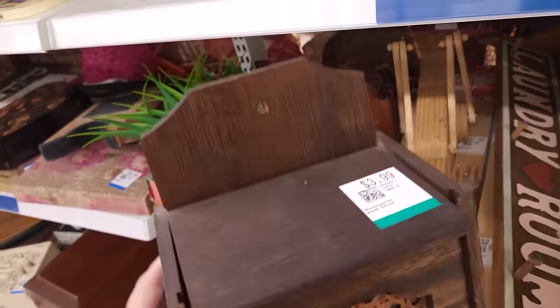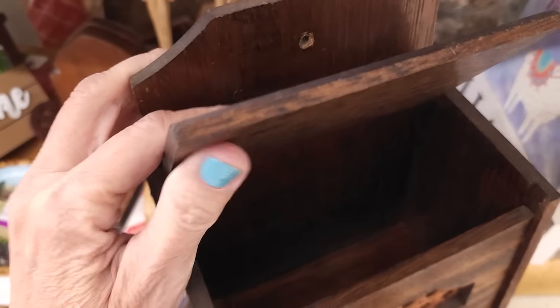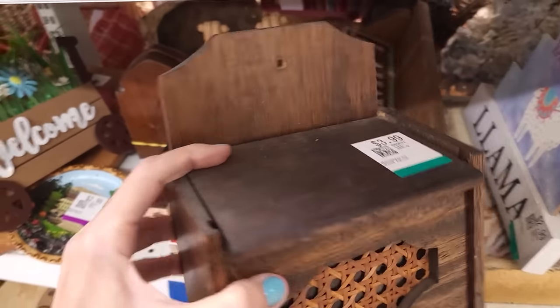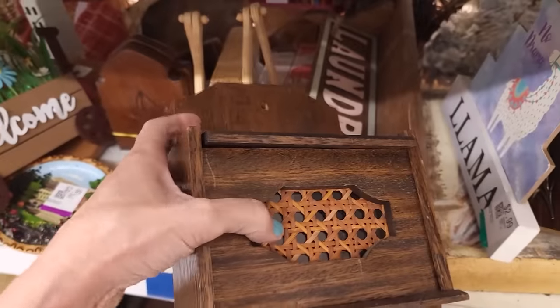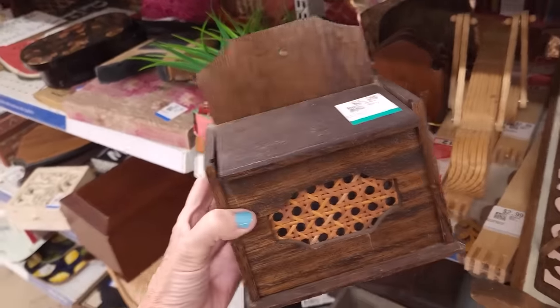Hang it on the wall. I don't know what you would put in it, but I like it. I mean, it's kind of handy. It's got the little rattan insert there. I feel like that's worth picking up.